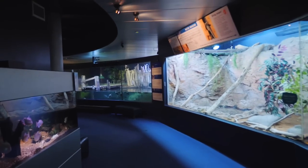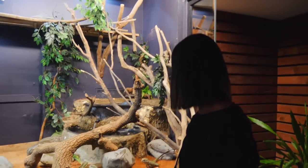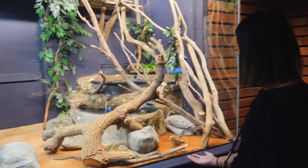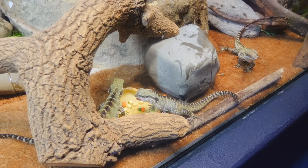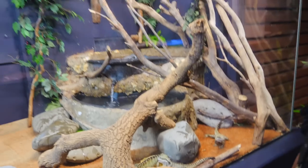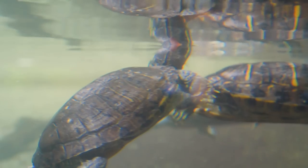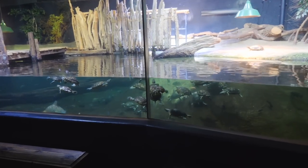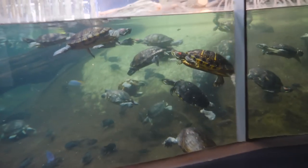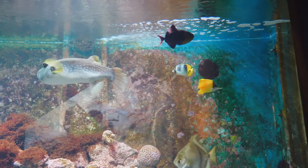This place is massive. What is that? Lizard. They're eating zucchini and carrot as well. Healthy. Shredding, I like it. Water dragons. Hey, look at these guys. These are Reeves turtles. Oh, and red-eared sliders. There's a bunch of them. That is amazing. Have you ever seen so many turtles? I've never seen so many.